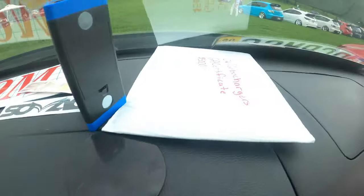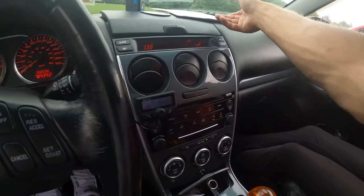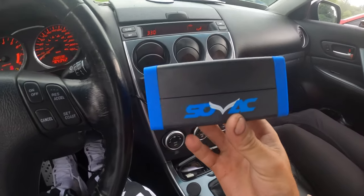So that was pretty okay. It was successful as it was. There was no judging for the Speed 6 category, which I was pretty upset about, but it is what it is. We got a couple things. We got a $50 CW Turbochargers gift card, my brother won twice. Got some stickers here, and I got my own sticker that we didn't put on the car just yet. And we got a light. So, I'm just gonna be rolling out of here right now.